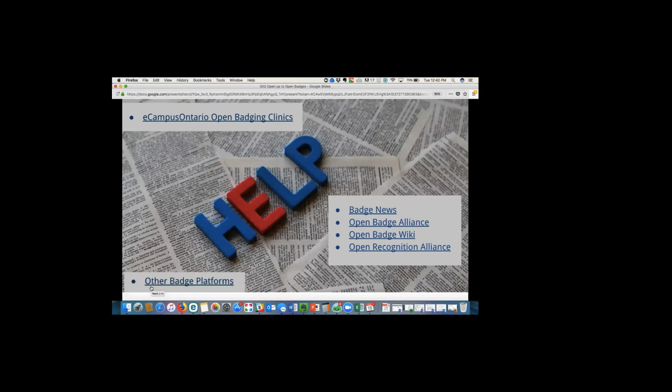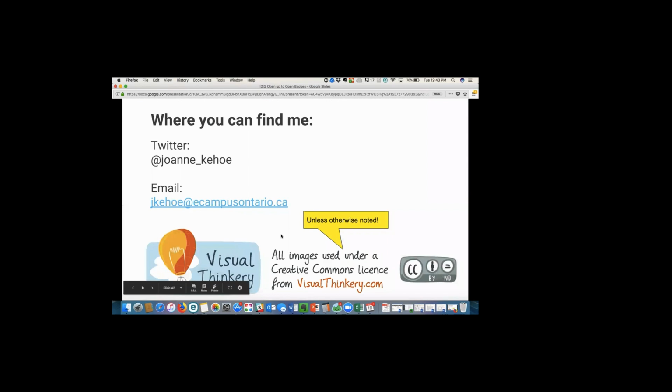That was also, with the eCampus Ontario Open Badges, we have a base camp. And since the project sandbox period has ended, we're going to continue it and just have an open badges community of practice type of thing that will move forward. So if you want to become a part of that, again, there's my contact info.